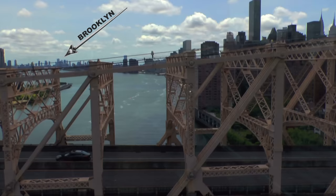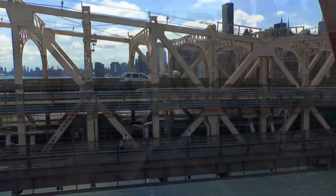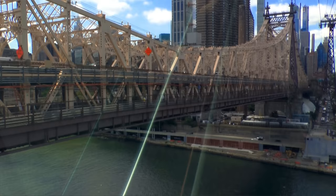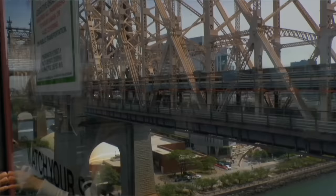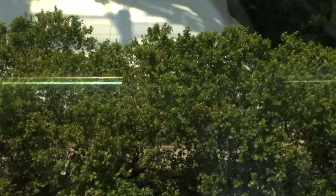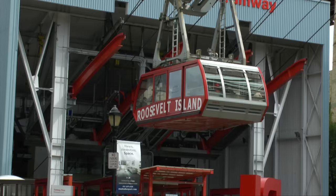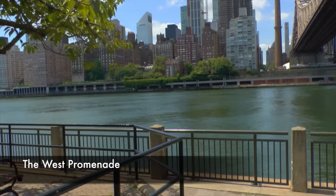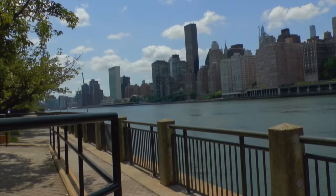Way in the distance, you can see the skyscrapers of Lower Manhattan and Brooklyn. Gives you an idea of how massive this city is. Cars are zipping between Queens and Manhattan on two levels. Looking back, you can see where we started. We're almost there. Roosevelt Island, I finally arrived. These are cherry trees along the water, and in the springtime, it's pink all the way down.